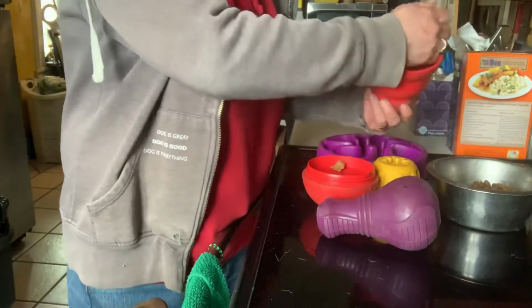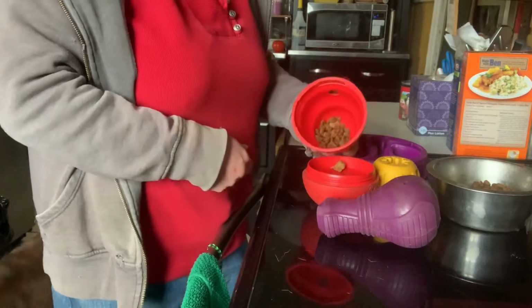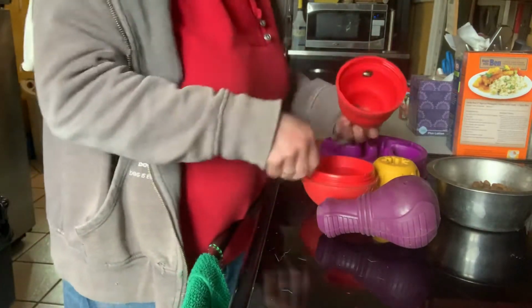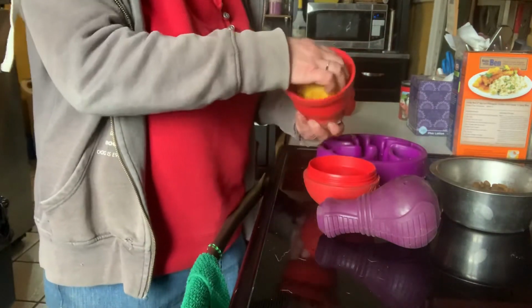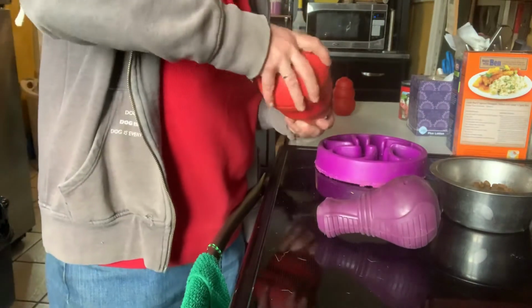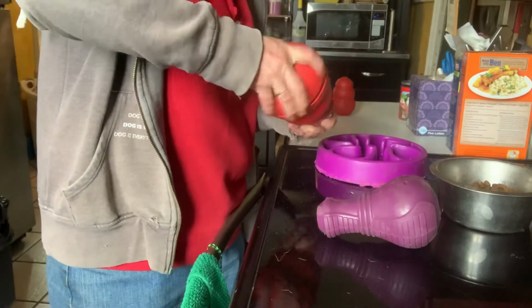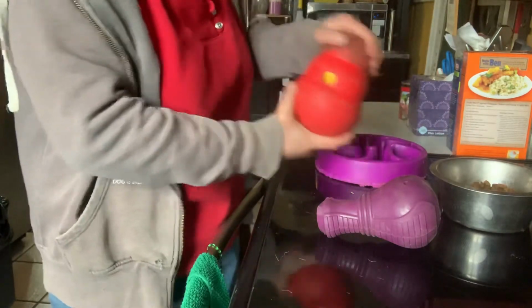So again, this is called the Kong Wobbler. If you're old enough, you'll remember a Weeble. It wobbles, but it don't fall down. So you've got a little bit of kibble in here, and for him, you can use a tennis ball or whatever. That just makes it a little harder for the stuff to come out. And in general, this thing is big enough to not be stuffed under a piece of furniture so that he then barks at you.